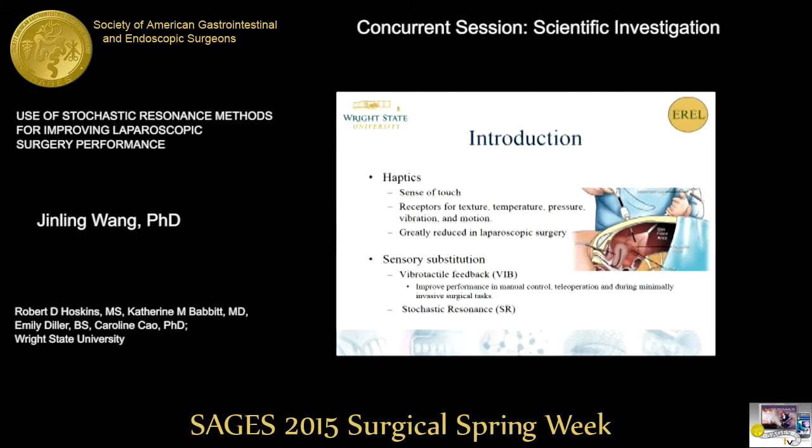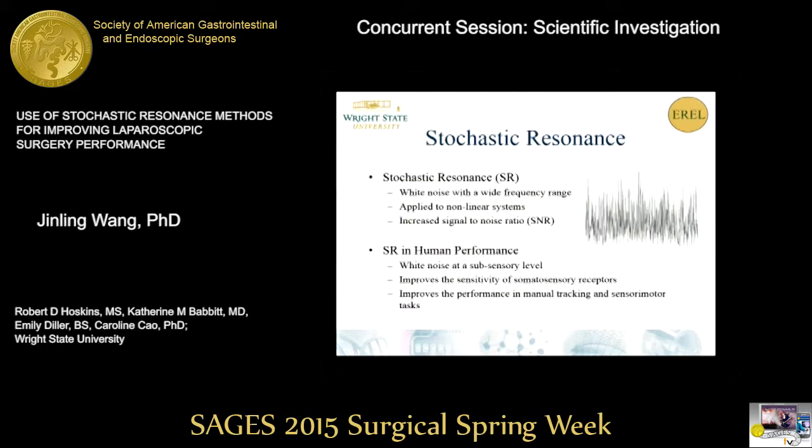Besides vibro-tactile feedback, stochastic resonance has also been shown to improve human performance. Stochastic resonance, or SR, is a phenomenon where the signal can be boosted by adding white noise to increase the signal-to-noise ratio. When SR is applied to human subjects at a subsensory level, although the subject cannot feel it, it has been shown to improve the sensitivity and performance in manual tracking and sensorimotor tasks.